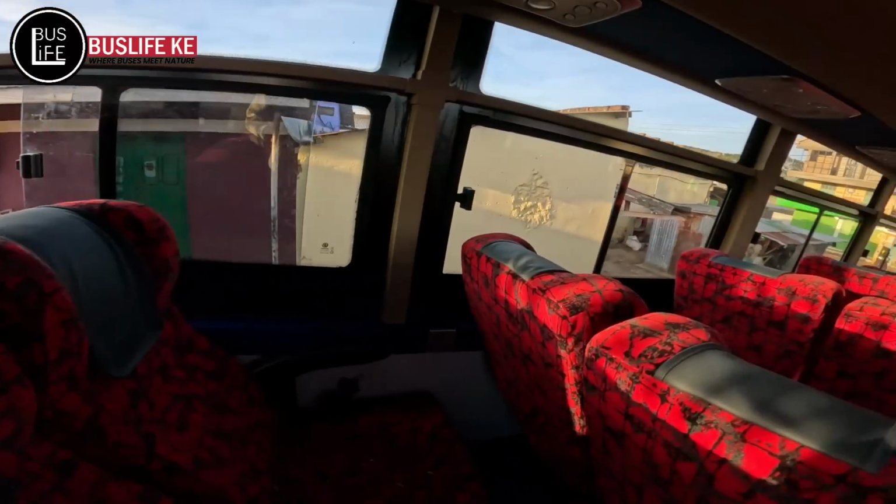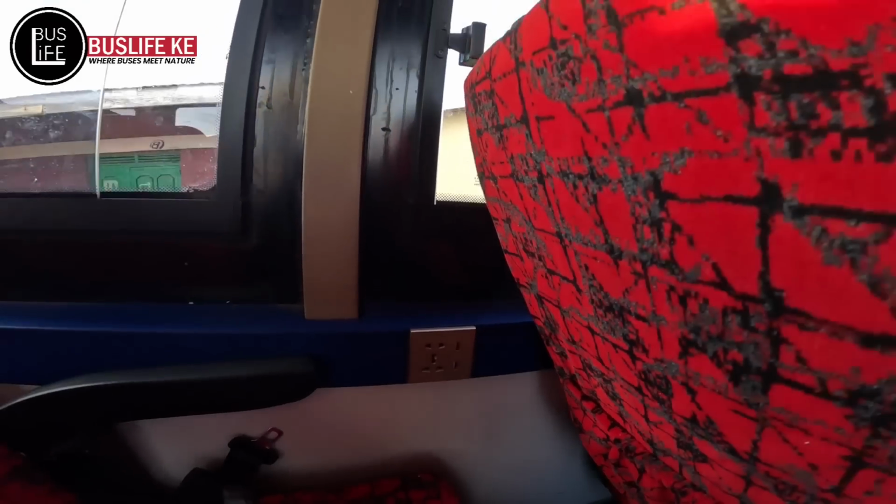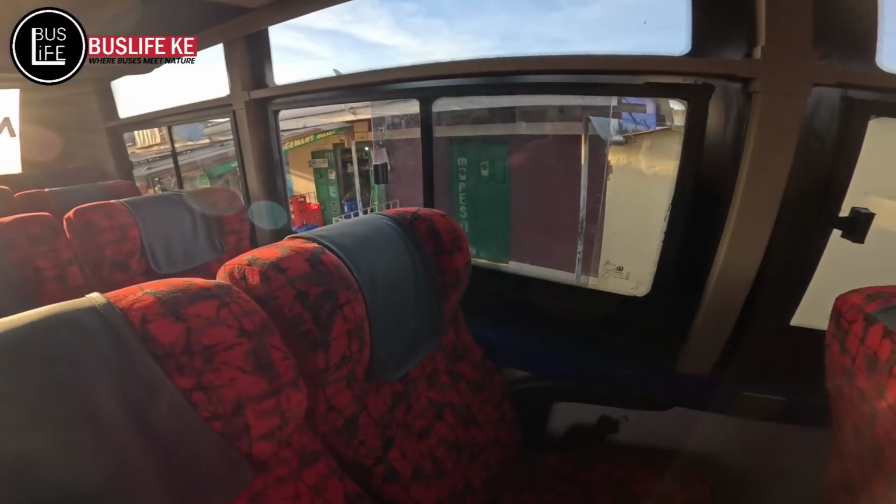And also this bus comes with charging sockets. These are the charging sockets on the side of the vehicle. And what else?